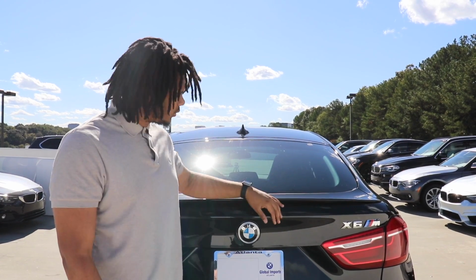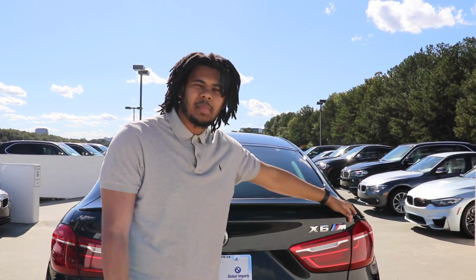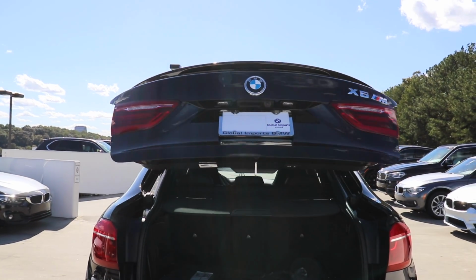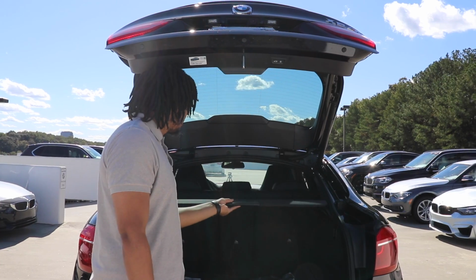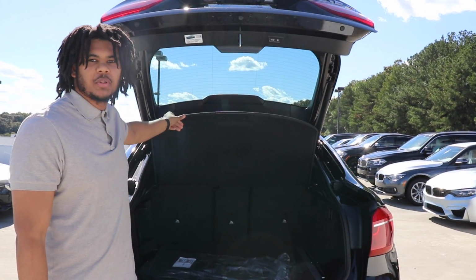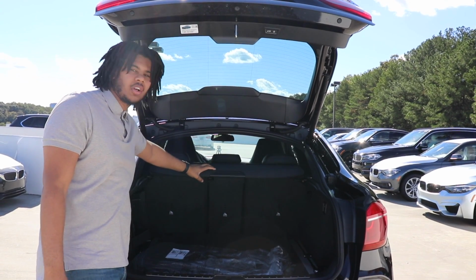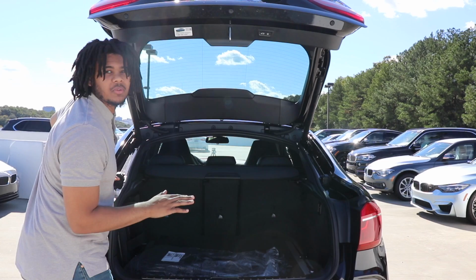But here at the back of the vehicle, you see this gorgeous X6 M model. To open the door, just pop it back up and let it raise up on its own. Here it has your security blanket in the back, just in case you have some valuables back there that you don't need other people seeing. And it folds very much like a convertible top hood.